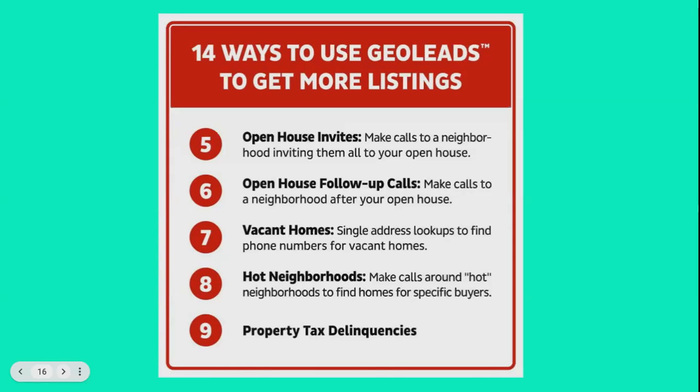Vacant homes, right? Using that single address lookup. You happen to drive by, you see a house that's got the grass that's waist high. Hey, you can call them with this. Hot neighborhoods. Man, we've seen that, especially right now. There's some of those neighborhoods that when something goes on the market, it goes pending with multiple offers.